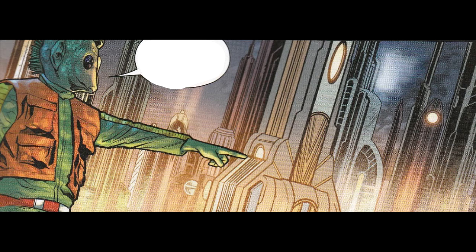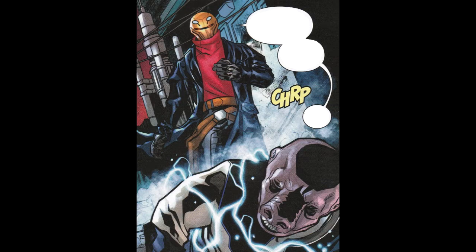And the scenes with Jabba were well done. It was well written. I'm intrigued enough that I would consider picking up issue 2, but this is not a $5 book. It's definitely not worth that. It's worth maybe half that to me.